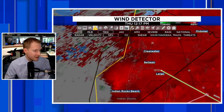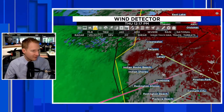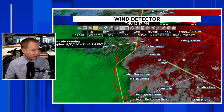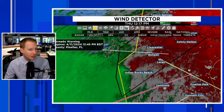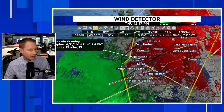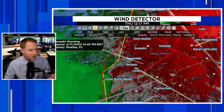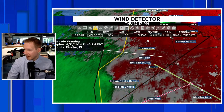So let's get into here, the worst part of this storm. Now we have tornado warnings that include Pinellas County, Florida, and Pasco County, Florida. This is going to roll until 12:45. So this includes Oldsmar, Clearwater. It does not include Tampa itself. It's just to the west of Tampa.